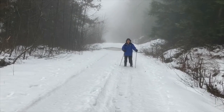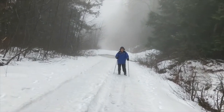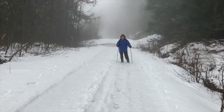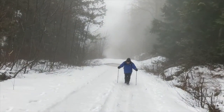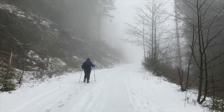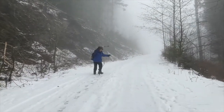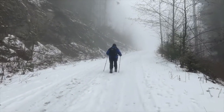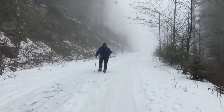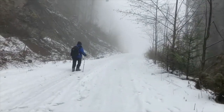Because we still haven't got to the beginning yet. Bloody hell, we scaled the whole mountain already. I know, and all uphill. Woo-hoo! So we've been going at it for about an hour, all uphill, and we still haven't got to the beginning of the path.